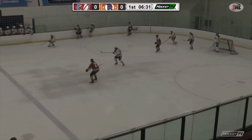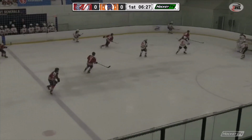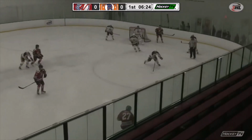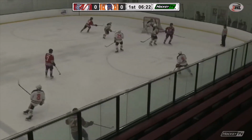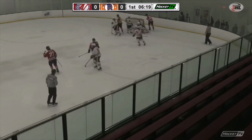Now Mason Frere on the far side, looking for Gabe Campo. They can't get out of the zone. Brown has to go back for it. To the near side, no one home. Sean Loftus at the blue line. His shot blocked down by Campo. Loose at the side of the net and held on to by Kangas.